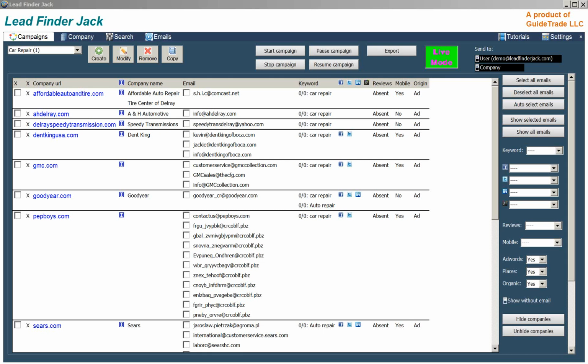Jack, so the initial search is from Google and those people are running ads. Correct. In principle, yes. But you have options. In search you have an option of Google AdWords, which I like the most, but you can also select Google Places and natural search. So you have an option, but I like Google AdWords the best. You see the best results with that.